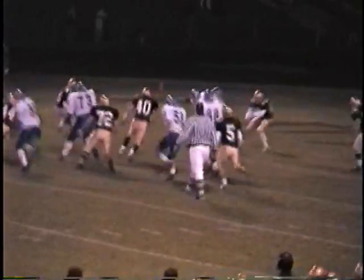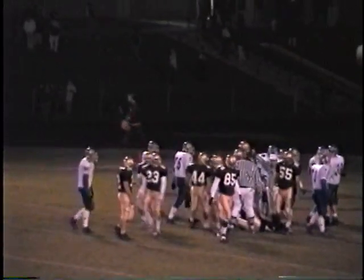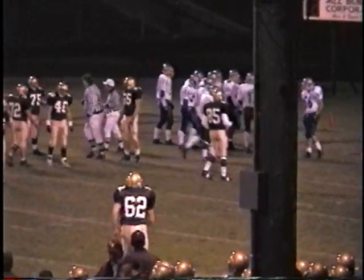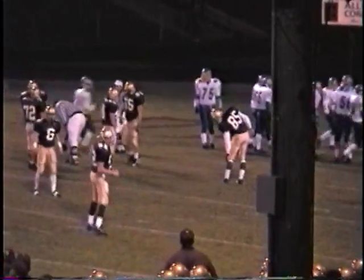Bulger will pitch it out to Drees. He cuts it back. He's hit, off balance, still on his feet, but he got about a yard, and then the Otters were able to gang tackle him and drive him back. They'll mark him down at the 7, and it will bring up a punting situation for Thief River. Good defensive effort by the Otters.